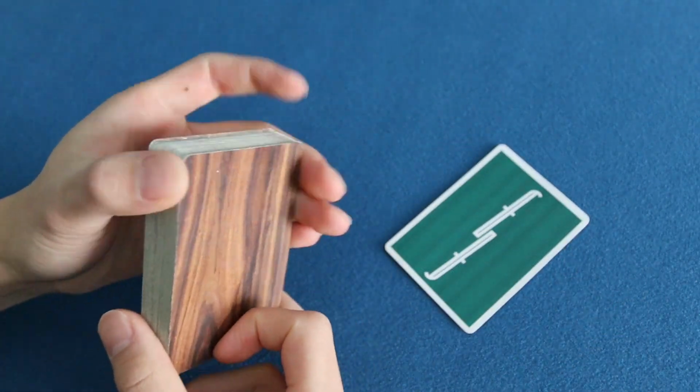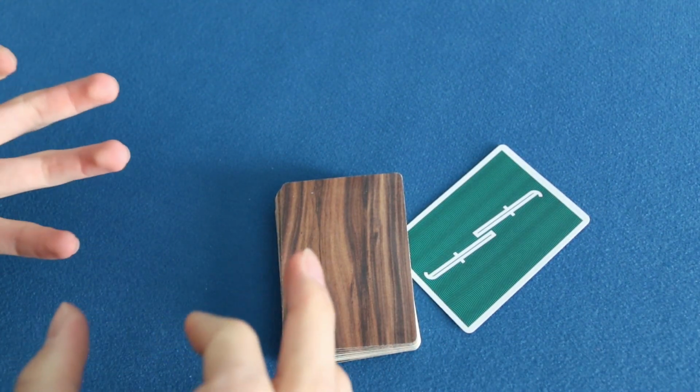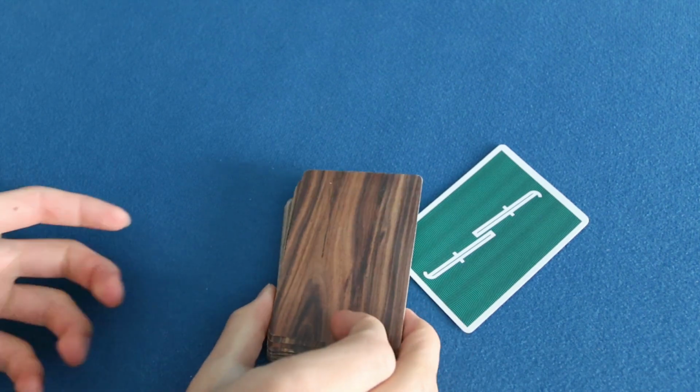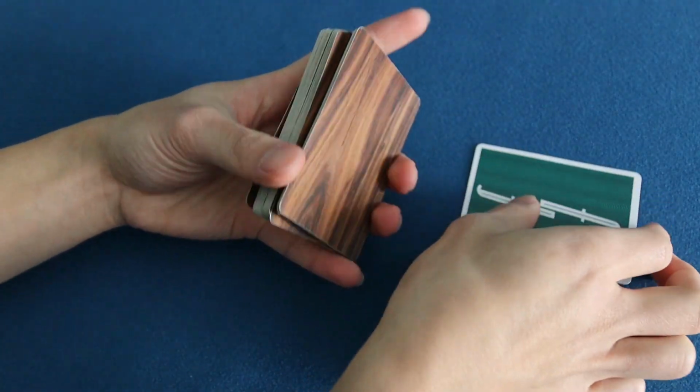But what's really interesting about this move, and I actually quite like this, is that you can invite people to look over your shoulder. So you can say something like, it's rare that people get to see things from my perspective, a magician's perspective. So this move actually looks phenomenal over the shoulders.